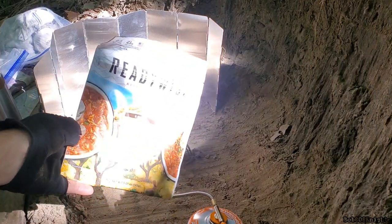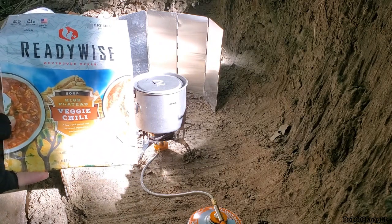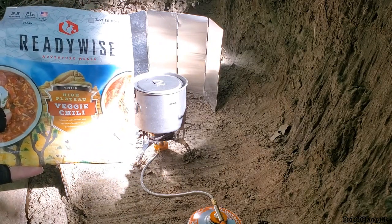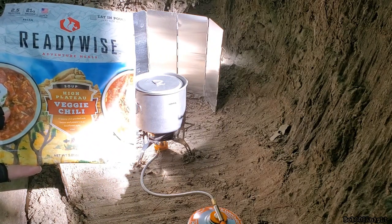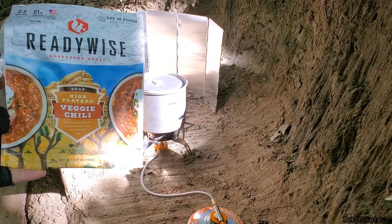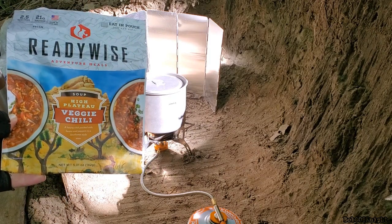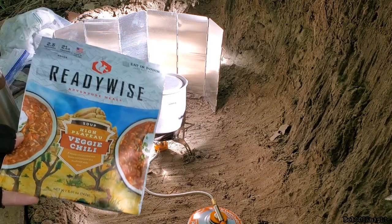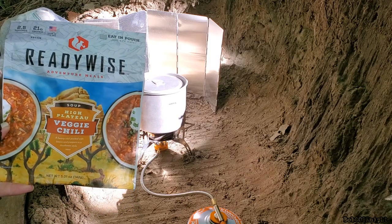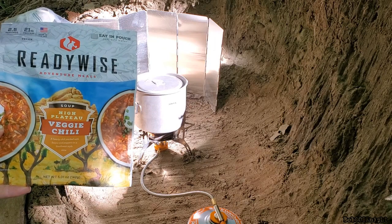Okay, this is the Ready Wise I found at Wally World, and they're trying not to get the shadows too bad. They're mostly pasta-based meals, which you can make on your own, to be honest with you. I mean, you can dehydrate sauce, throw in some macaroni, all sorts of stuff, and just be a lot cheaper. But this is a different one I wanted to try out. It's a chili, and I'm hoping it's good.